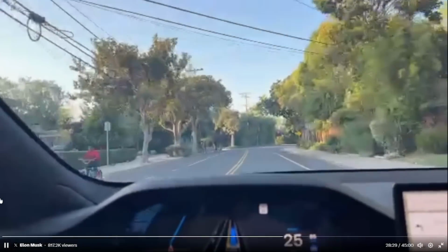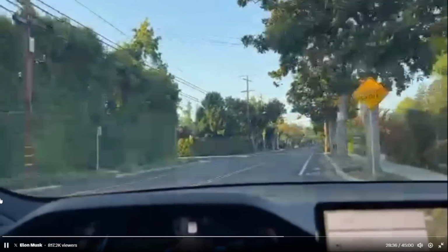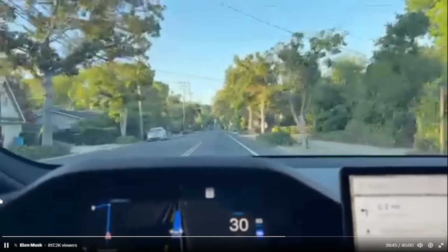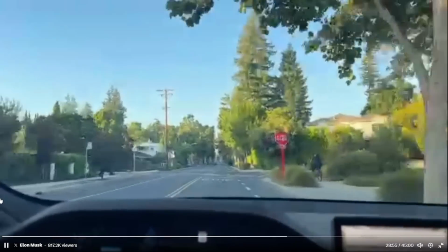Some cyclists over there. And Palo Alto really is a lovely town. It feels like the Truman Show. It's best for families. It's like everything's perfect.